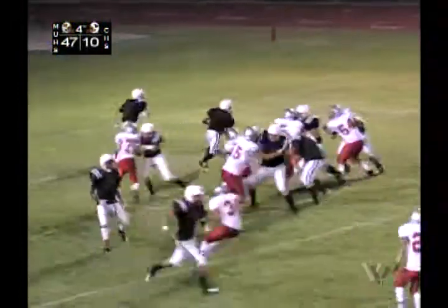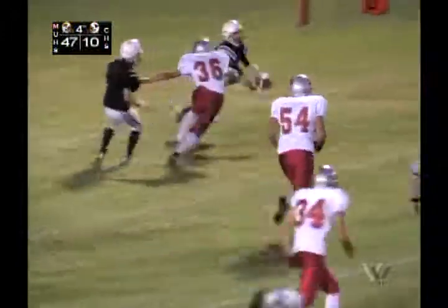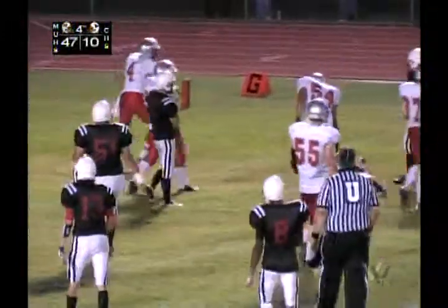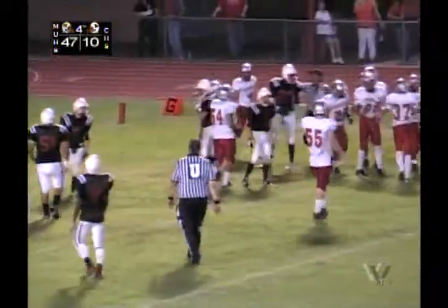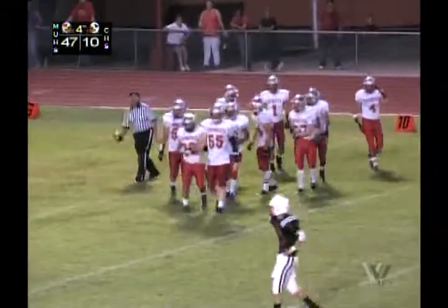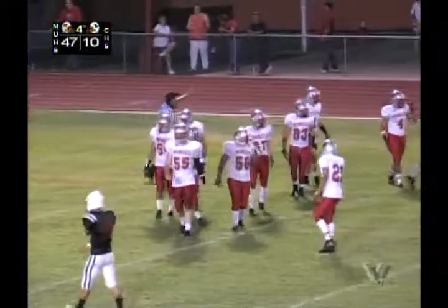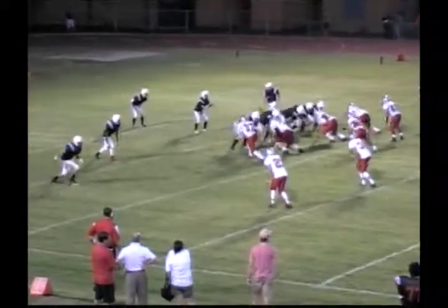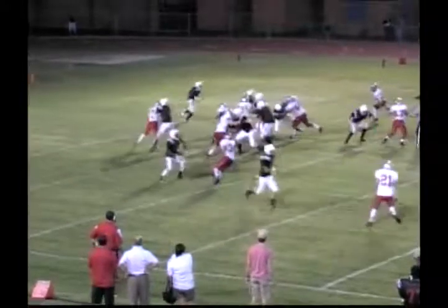Here's the snap, and Spinner still in at quarterback, and he's going to look to run the option. Pitches, and the ball is on the ground, I believe. And no, they're going to say, oh, wait, they're going to say that was a pass? Wow. A forward lateral? Whoa, we want to see that one again. They said incomplete. I'm pretty sure that was backwards. Here we go. We have a chance to look at it again for our fans at home.